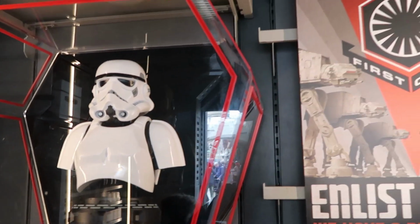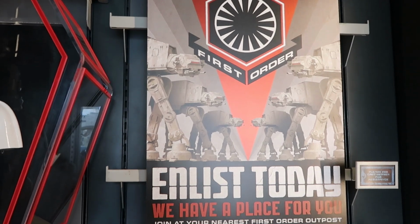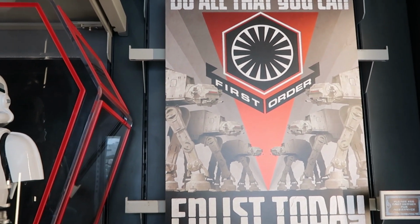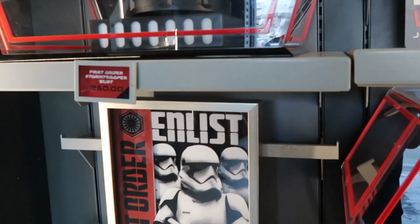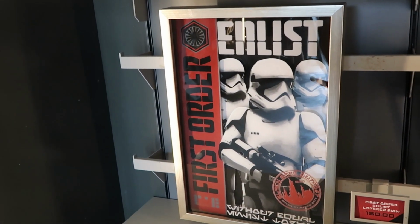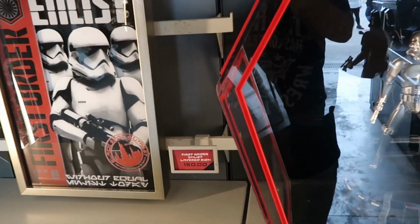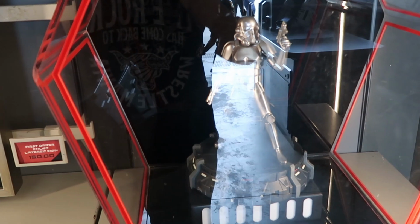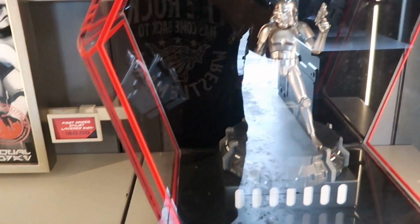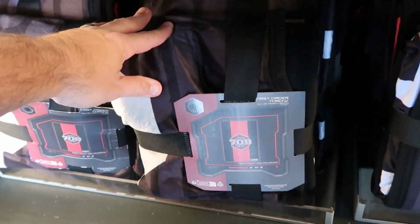Right next to that, how cool is this sign? Do all that you can, First Order, enlist today, with all of the AT-ATs. This one's an actual metal sign, so that one is really cool. They have underneath there another one. It's more of a shadow box design with the Stormtroopers, Black Spire Outpost. That one is really, really neat. And then right next to that is yet another brand new collectible figurine to Star Wars Galaxy's Edge with the Stormtrooper.